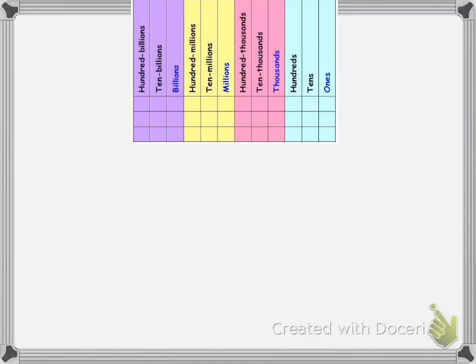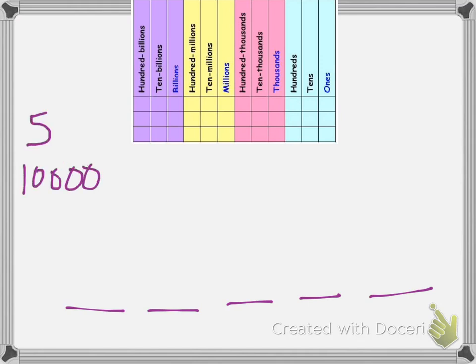Number 1 says I am a 5-digit number. So right away we know 1, 2, 3, 4, 5. My 5 is worth 5 times 10,000. So we know 5 times 1 is 5, with 4 zeros is 50,000. Therefore, if we look here, that's the 10,000s place.